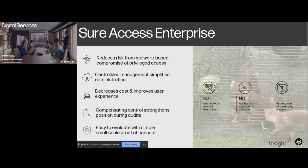What we've done is we've taken the same isolation technology that we're using with SureClick Enterprise, and we've added that to our SureAccess Enterprise. What that means is that when an admin is logging in to this privileged workstation that has all the details around the applications, it does the exact same thing. It's basically isolating it, and all they see, versus being able to see screens or what have you, is a blank screenshot. And I'll show you the demo on this as well, just so you can get a highlight of it. There's no access to be able to execute or into the IO state. And there's no way to intercept or interject keystrokes. So they can't see what the passwords are. They can't see what the keystrokes are.